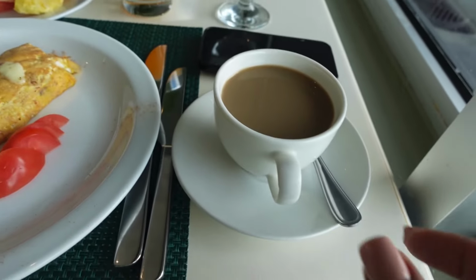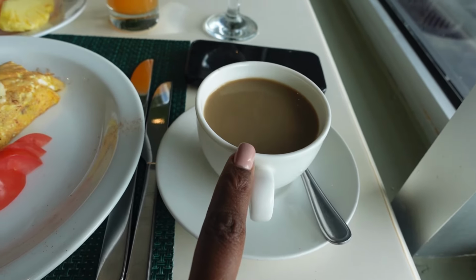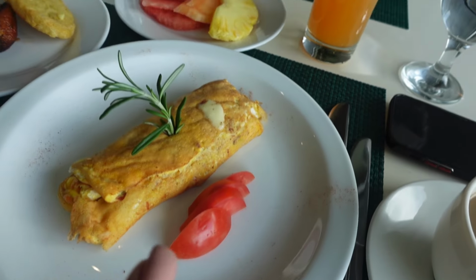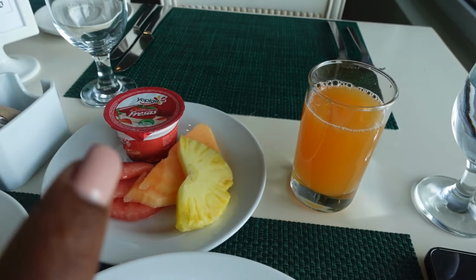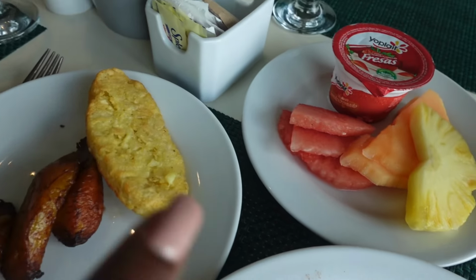It's my breakfast this morning. I told the girls I'm going to do something a little light. So I'm having some coffee, an omelette, and just a little bit of fruit. I think he says this is a watermelon drink, so I'm going to try that. Yogurt and some plantains. And this is supposed to be hash browns.